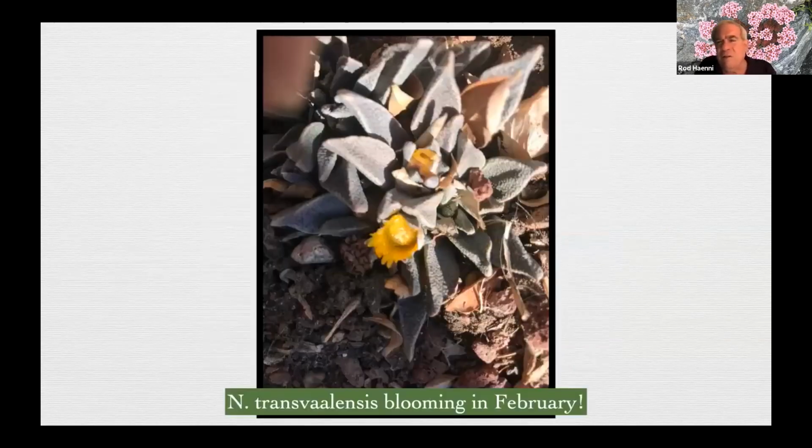Here's one that was starting to flower in February last year. It's not a great picture, sorry about that. But it just shows you how tough these plants are. I mean, it was warm in early February, and it decided to start to bloom. And then we had that below zero weather, so it stopped blooming. And then as soon as it warmed up again, it started blooming again. So these are tough plants.